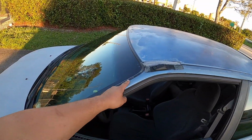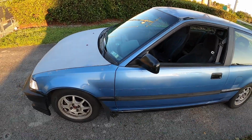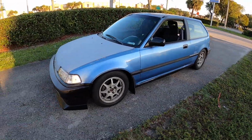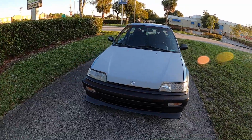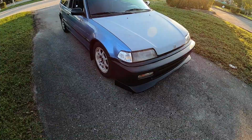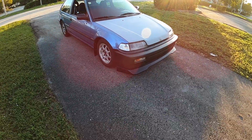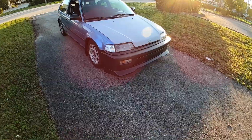Gonna have to take out the windshield and get all the rust out of it. I mean, other than that, that's the only rust this car has. This car is a pretty clean car for its age. And if you've seen my previous videos on this car, I originally got this car from a junkyard, completely stripped out. There was no interior at all. Had some random wheels on it. Engine bay was completely original, but just didn't have a timing belt on.